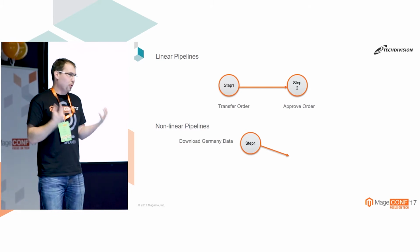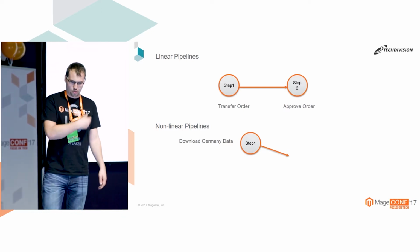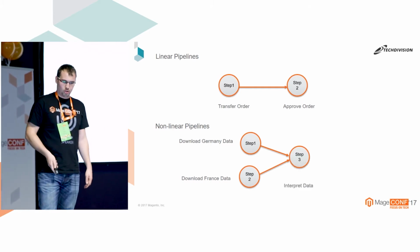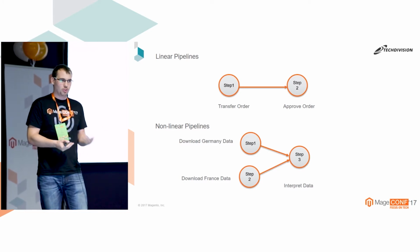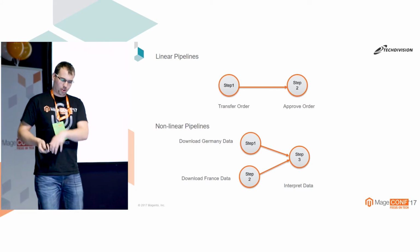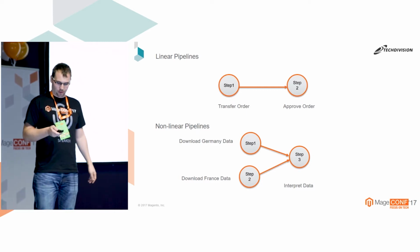You download some products from the system, and you have two websites. In my case, I have a German website and a French website, and you download the products. Now you prepare an import file for Magento, because if you do imports in Magento, you would like to do this in one step. First we download in parallel, and then we do synchronous processing.